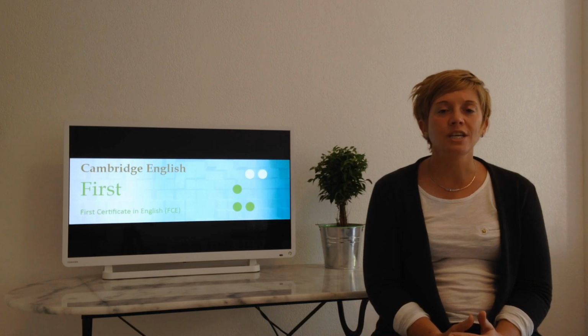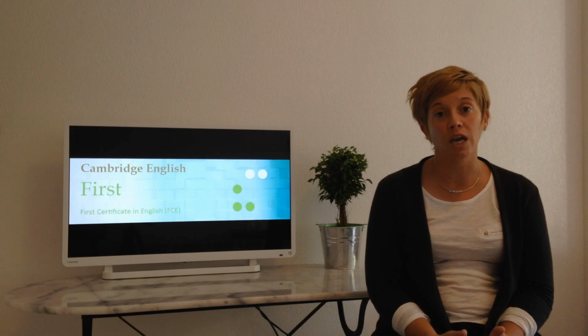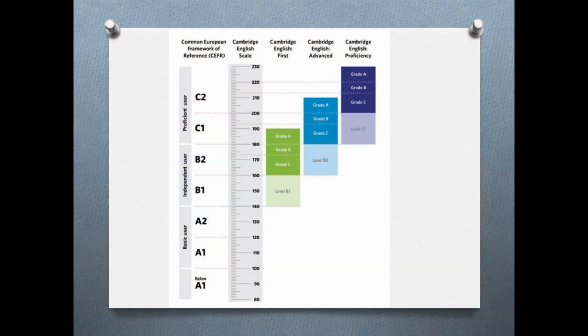There is a new Cambridge English scale. Candidates will be given a separate score for each of the skills. They will continue to receive a statement of results and a certificate with the grade A, B or C. The total marks for each of the 4 skills are converted into scores on the Cambridge English scale. These individual scores are averaged to reach the overall Cambridge English scale score for the exam.